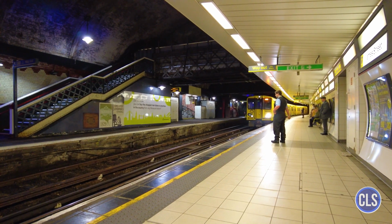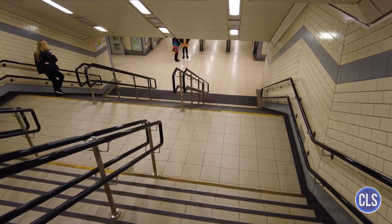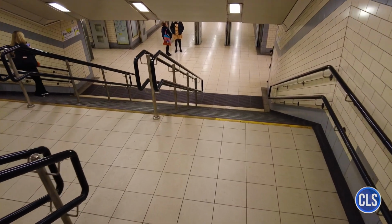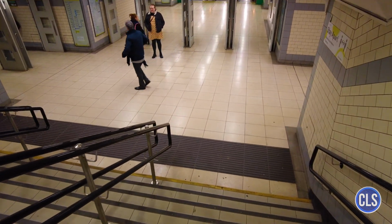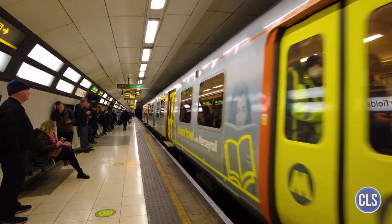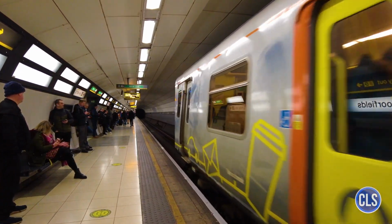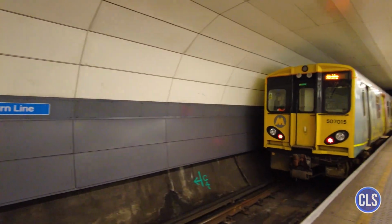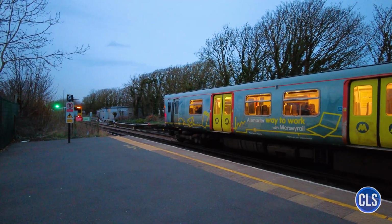The system recently introduced Class 777 trains, designed to operate on both battery and electric third rail. This flexibility is allowing Merseyrail to consider future expansions into areas that are currently unserved, without having to invest in new electrification infrastructure. With over a century of history, Merseyrail is an example of innovation and adaptation, evolving to meet the demands of a constantly growing metropolitan area.